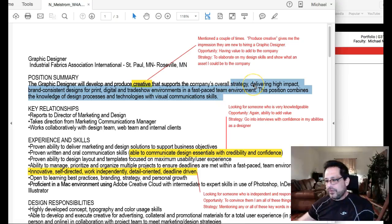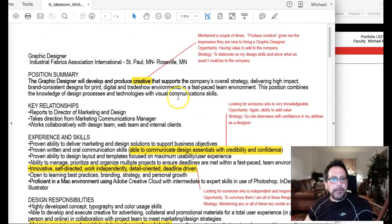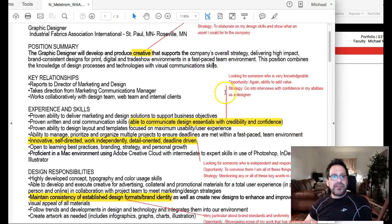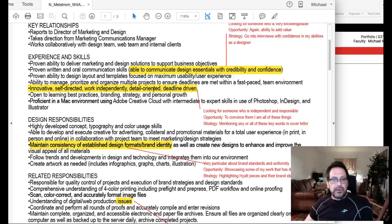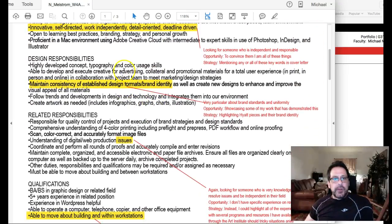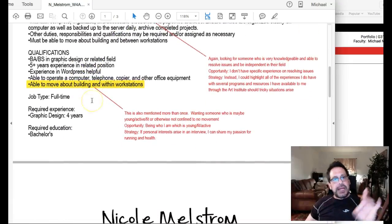Okay, so in this position, it looks like you're going to be designing a number of different media outputs. It looks like you got everything from trade show graphics to websites. Okay. So that is indicating a pretty wide, diverse set of skills. And then there's some other little things in here, but I think generally you got the idea. So that's a really good job.